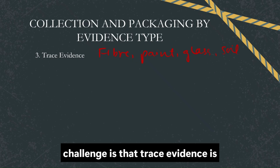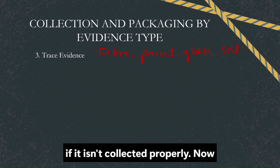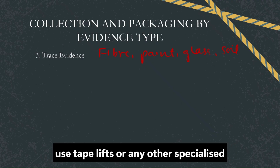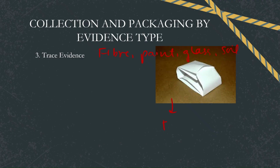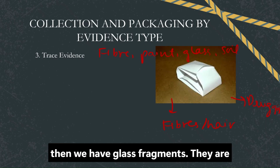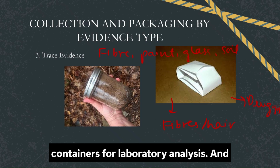The challenge is that trace evidence is incredibly small. It is easy to miss, easy to contaminate, and easy to lose if it isn't collected properly. Now, depending on the type of material, investigators may use forceps, they may use tape lifts, or any other specialized collection methods. Now, fibers and hair are often collected using this paper fold, which we also call a druggist fold. Then we have glass fragments. They are packaged in rigid containers in order to prevent breakage. And then we have soil samples, which are collected in clean containers for laboratory analysis.